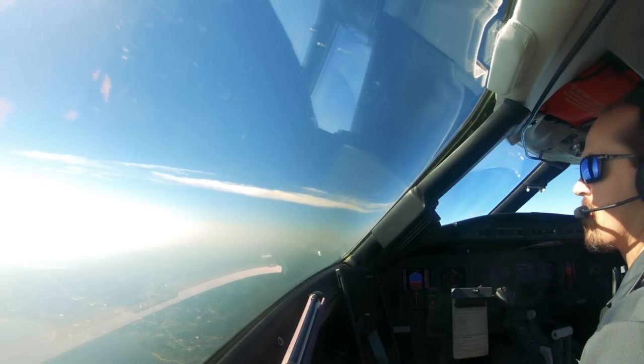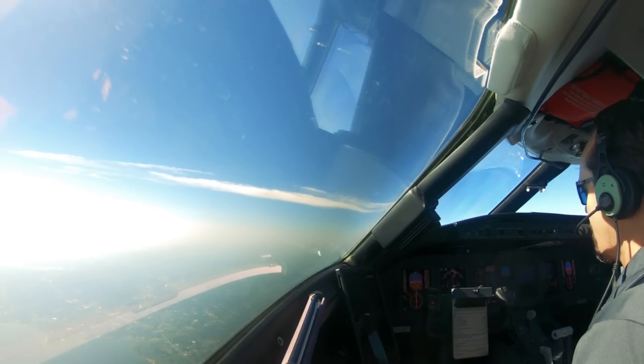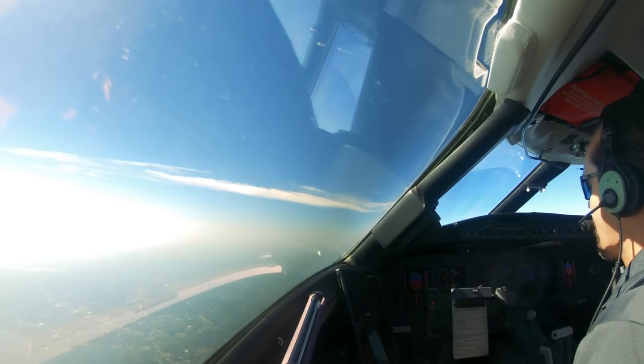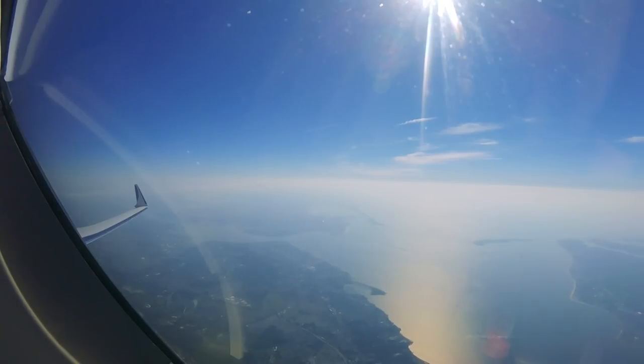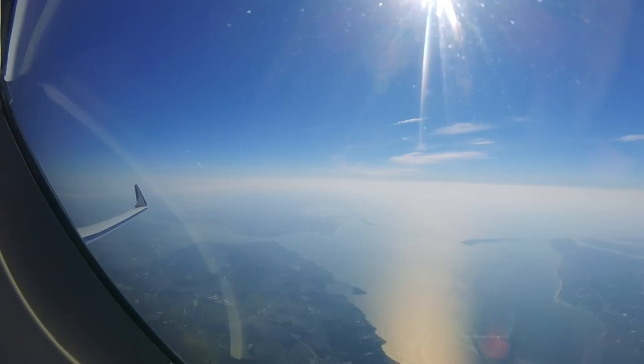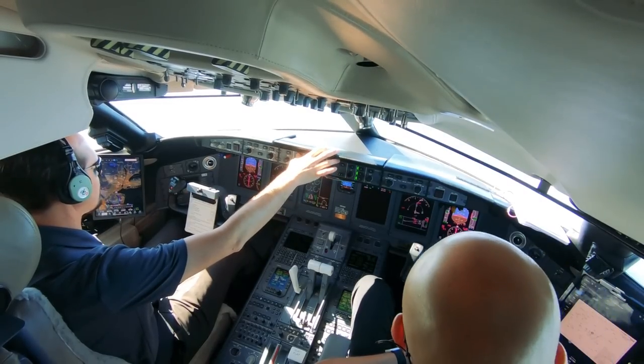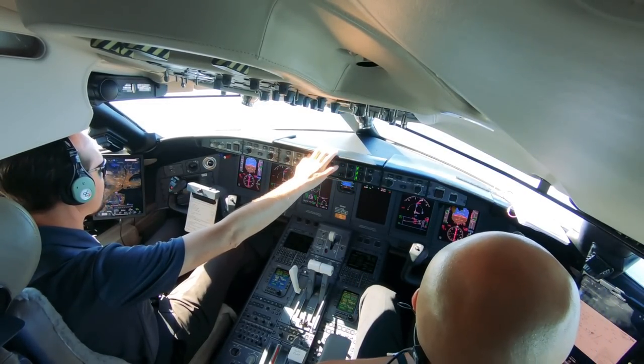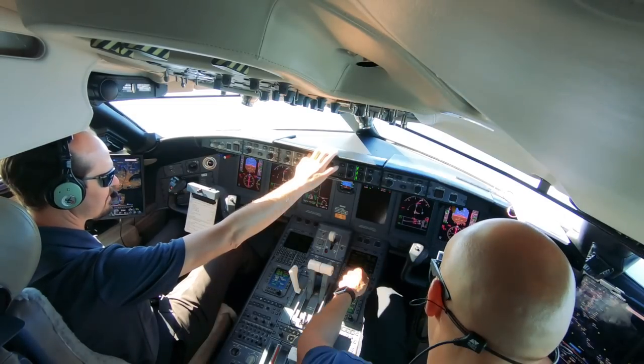United 2077, New York Center's on 118.97. 118.97, United 2077 today. United 1465, passing 3,300, climbing 6,000. United 1465, New York, welcome. Austrian 80 Kilo, contact New York Center 118.907.